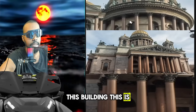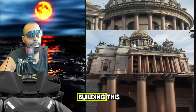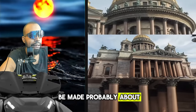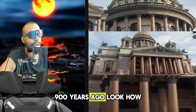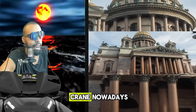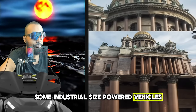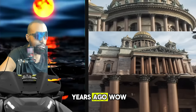This building. This is the building I wanted to see. Why have we stopped building this? If I'm looking at this and I had to take a guess, man, this thing had to be made probably about 900 years ago. Look at the copper, the work. You would need a crane nowadays. If you asked us to make this now, you would need probably two cranes, some industrial size powered vehicles running on gasoline to make this. They made this 900 years ago.